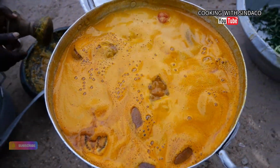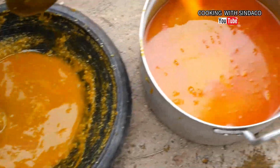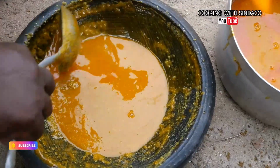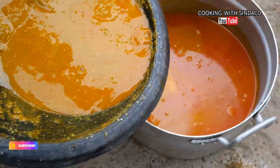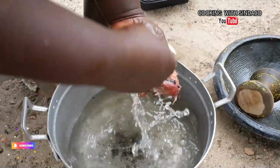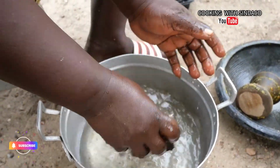So we are mixing the remaining blended pepper and the turkey berries into the remaining soup, which is not on fire, so they equally share the same taste and ingredients. So this is our tuna opoku.